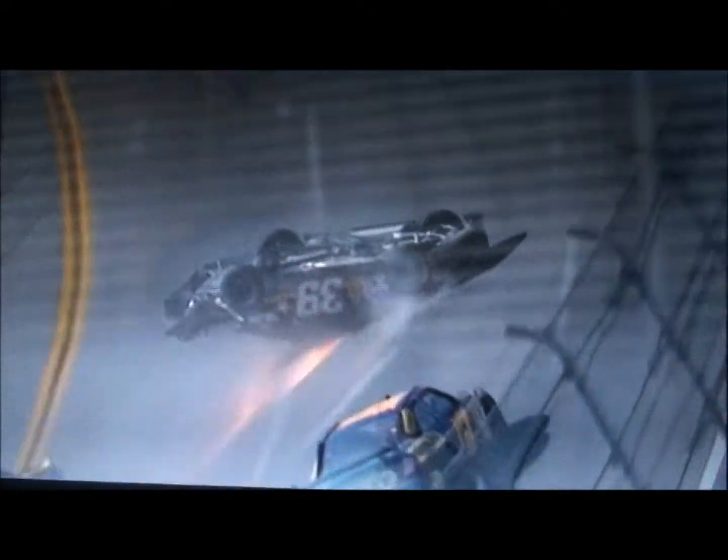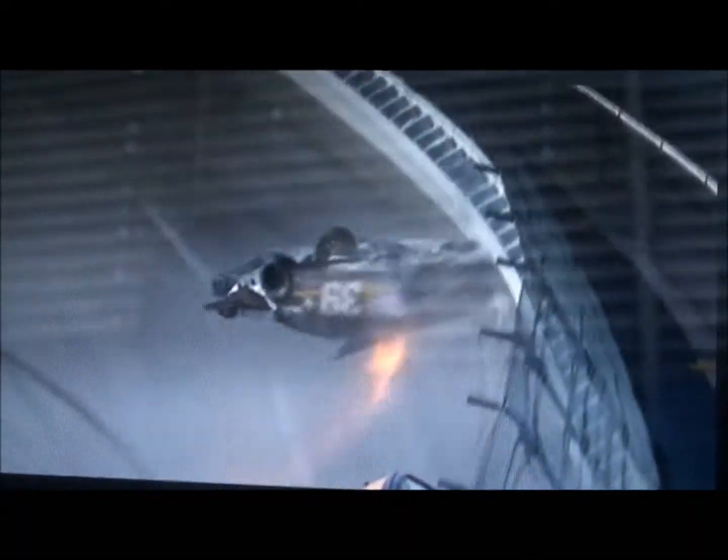See Elliott Sadler there involved. Elliott trying to jam the brakes on to keep from hitting the 39 as it was pirouetting up the track. He's able to miss it. Harvick able to get the car slowed down as the 39 just comes rolling down on its roof onto the grass and comes over again, another 360, before coming to rest on its top.